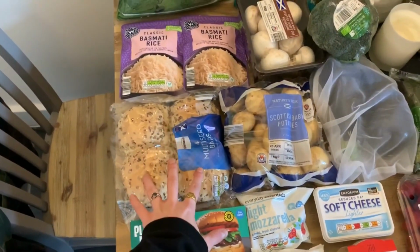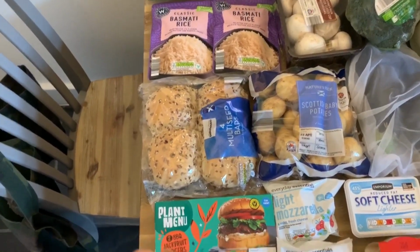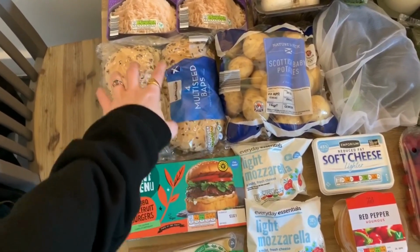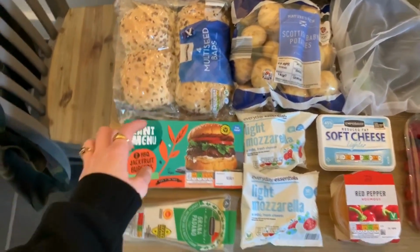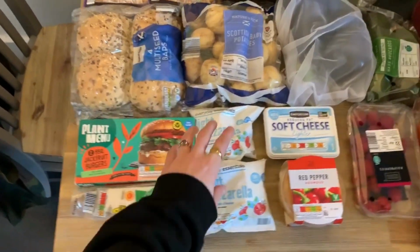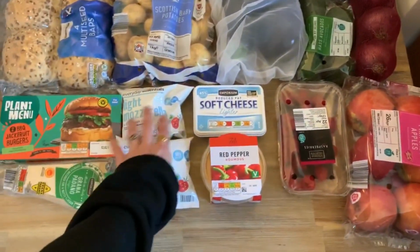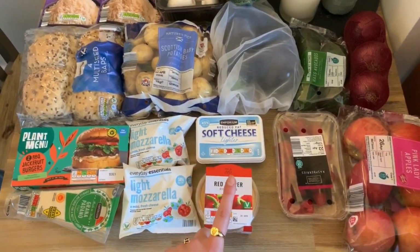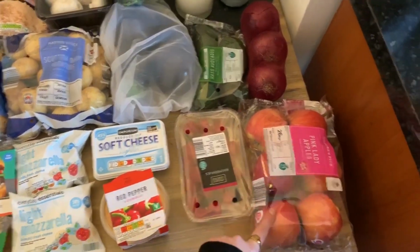I got us multi-seed rolls, just because we are going to be having these burgers tonight. So I got us these, and then we can freeze the other 2 and keep them for another night. I got some Grana Padano cheese, 2 bags of light mozzarella, again that's for the aubergine bake. I got a soft cheese, which is for the fish recipe. Some more red pepper hummus because we love to snack on this. Some raspberries for snacks, some apples.